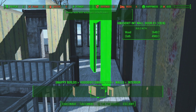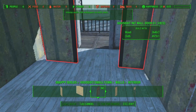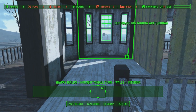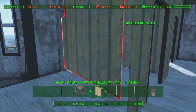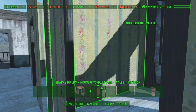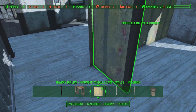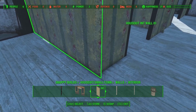Let's see what we can do about the doorways and see if it helps make more sense. So this would be a bedroom. This would be a bedroom. Oh my gosh, there's a gap. So we need to use a gap filler. Is there a gap on this side? There is. Definitely doing some weird stuff here.